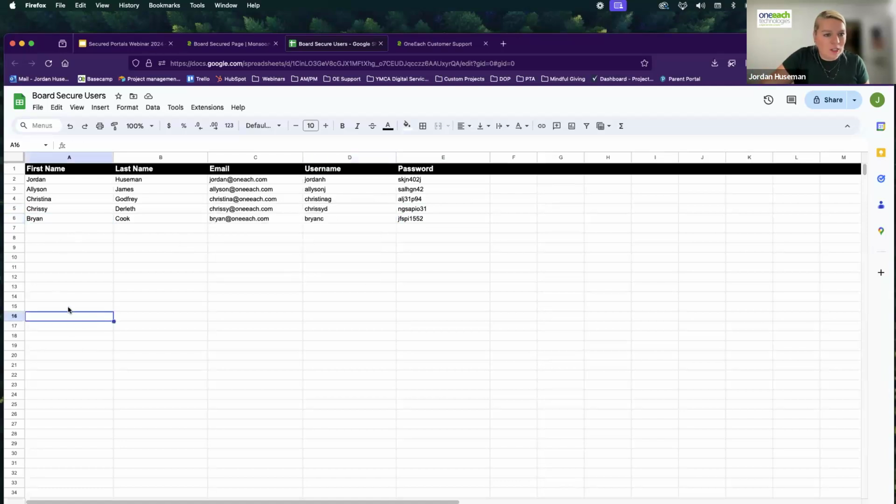And I saw some questions pop in. Let me see if I can answer any here. For each secure area, I would need a separate username and password? Yes, that is correct. Each area will create a specific user role for that area, which is what all of these users would be assigned to. So you will need separate logins.